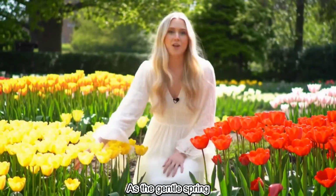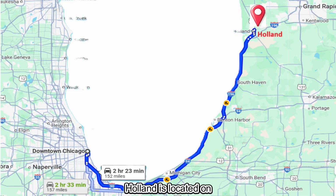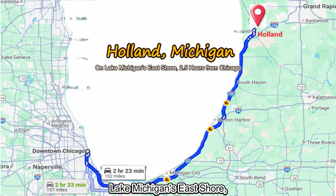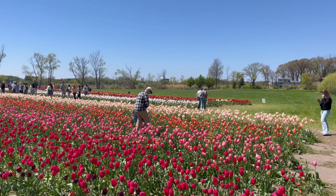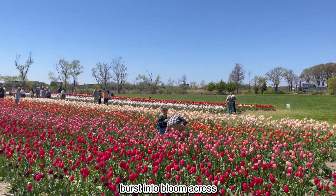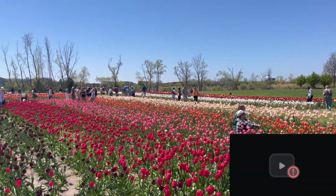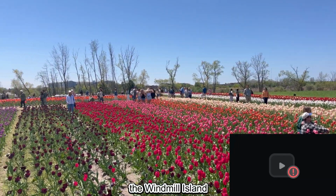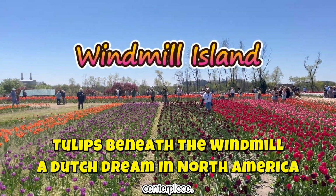As the gentle spring breeze of May arrives, Holland, Michigan once again welcomes its grand annual celebration, the Tulip Time Festival. Holland is located on Lake Michigan's east shore, 2.5 hours from Chicago. Over 4 million tulips burst into bloom across the town, competing in beauty and color. Among them, the Windmill Island Gardens stands as the most vibrant and captivating centerpiece.